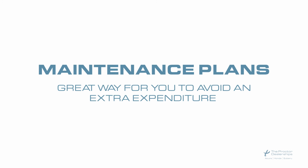Maintenance plans are a great way for you to avoid an extra expenditure aside from your monthly payment on your vehicle. You can buy a prepaid maintenance plan locking in the prices today for maintenances up to 5 years in the future on your vehicle. We can also tailor these to your budget if you want something just as simple as an oil change and tire rotation, all the way through every major maintenance required for the ownership of your vehicle.